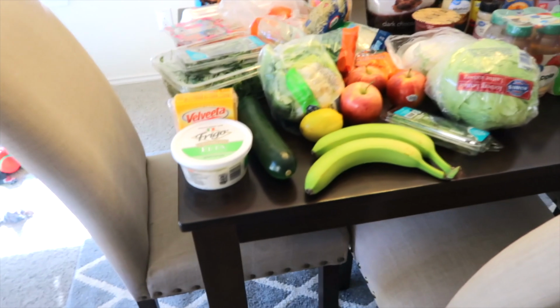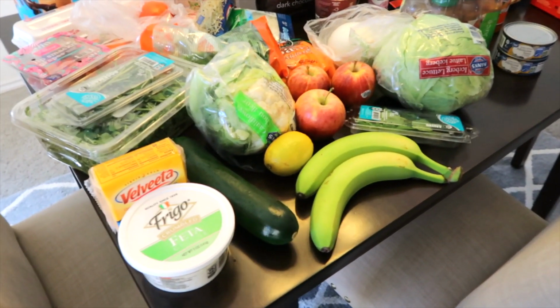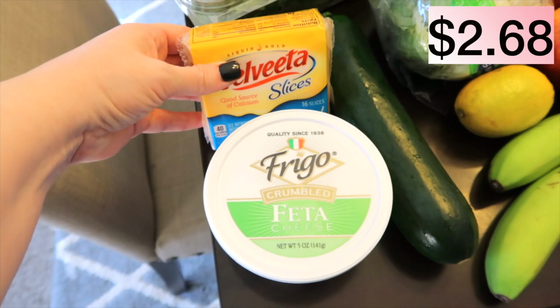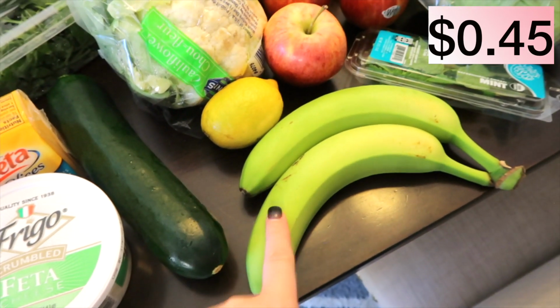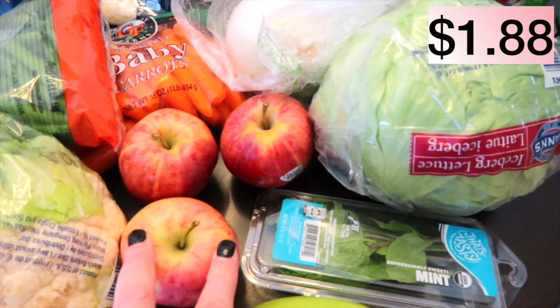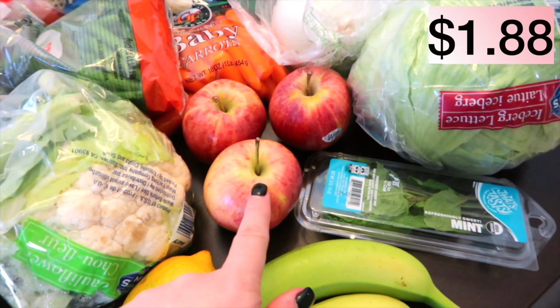So at Walmart, we have quite a bit of refrigerator type stuff. I think that takes up a good quarter of this table. I needed some feta cheese, Velveeta sliced cheese, a zucchini. I just need a couple bananas. These are green, so I need to set these out. Some fresh mint, a head of lettuce. I needed 3, I think these are Gala apples. I can't remember, but I need 3 apples.